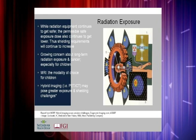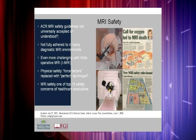What I would also tell you is that there's a growing concern, as I'm sure many of you are aware, of lifetime accumulation of radiation exposure, particularly for kids. So we're already seeing, and we're going to continue to see, alternatives to radiation emitting technologies, whether it be ultrasound or MRI. So, for example, to solve the safety issue of radiation exposure, we're going to be seeing more use of MRI, which then creates its own safety issues.